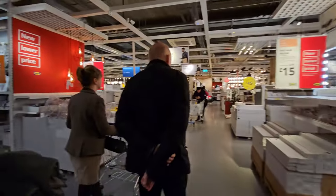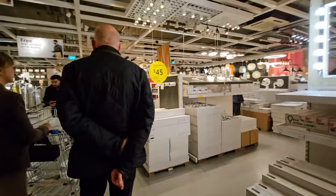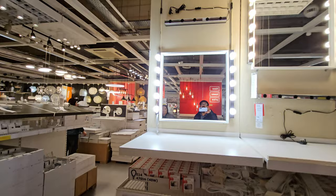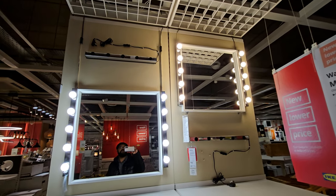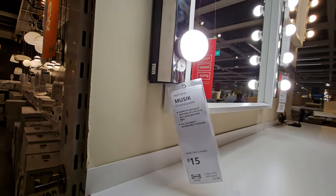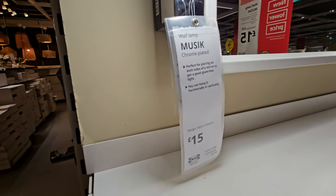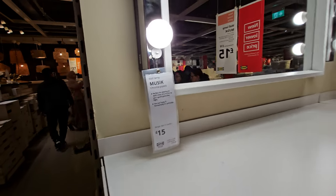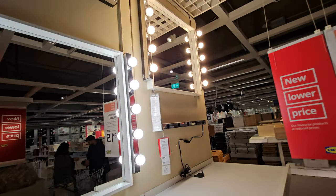But yeah, that was the first anomaly here that I saw. This is my daughter Stephanie. She wants a dressing table with these type of lights. See what the name is. Musk. Elon Musk. Sounds like that to me.